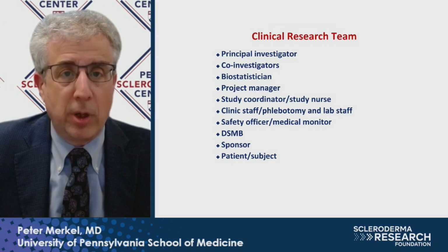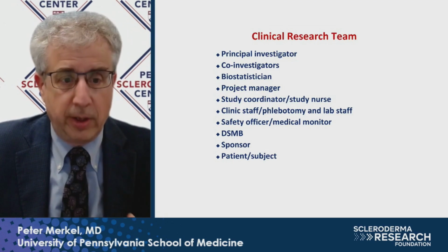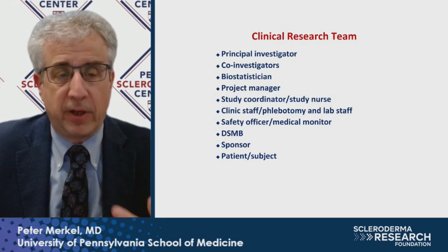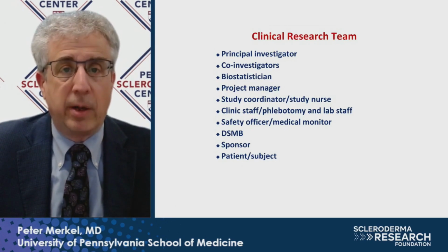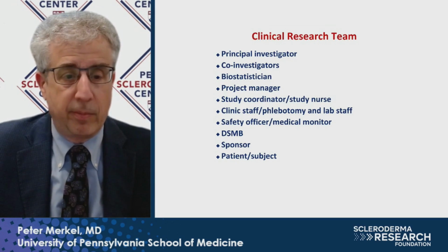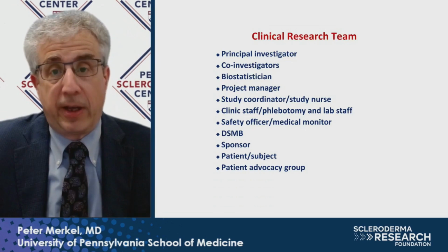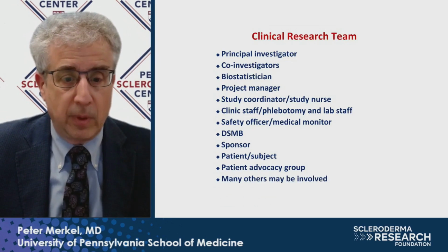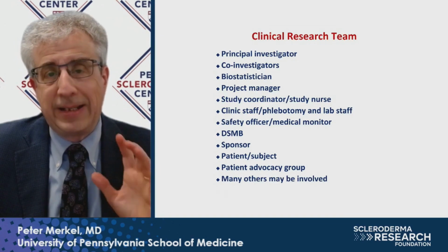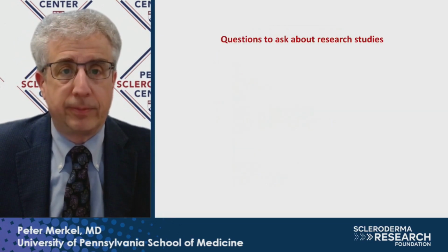And then the most important part of the clinical research team is the patient. You are critical. And we are very appreciative and understand what you're giving us to be part of this trial. You are very much part of the team. And the patient advocacy groups, such as the Scleroderma Research Foundation or others, may be part of the research team as well. There may be others involved as well. It takes a village. It takes a lot of people to do proper research.